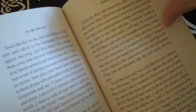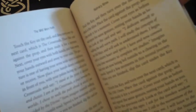But it's still quite useful to see their description of how you could create a rite, and they give suggestions on creating your own rites using the cards.